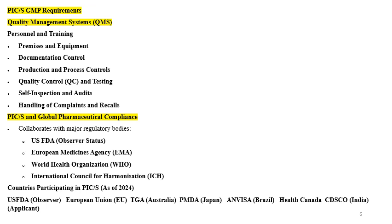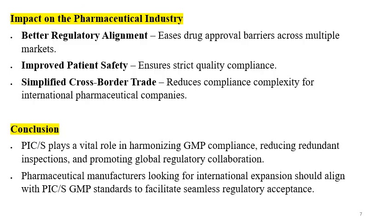PICS and global pharmaceutical compliance. It includes collaboration with major regulatory bodies like US FDA, EMA, WHO, ICH. Countries participating in the PICS as of 2024: US FDA, as observer; EU, that is European Union; TGA, Australia; PMDA, Japan; ANVISA, Brazil; Health Canada; CDSCO, India. So these are the countries.